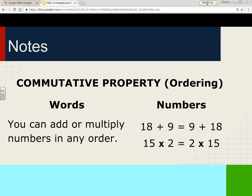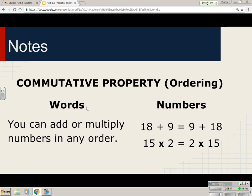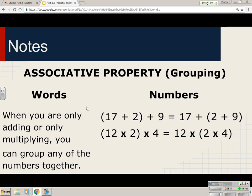All right, associative property, we call this the grouping property. The big difference between this and the other one is that commutative property really only deals with 2 numbers, 2 addends or 2 factors. Associative property is basically telling us that when you're adding or multiplying and you have more than 2 numbers, you can group them any way you want.